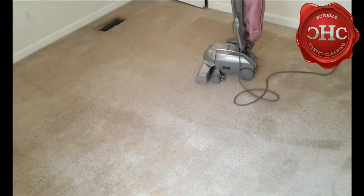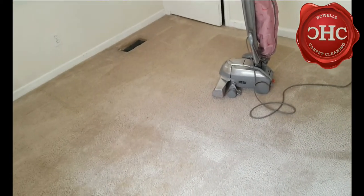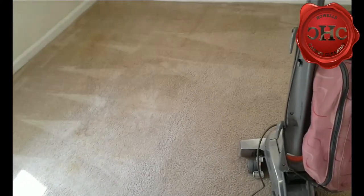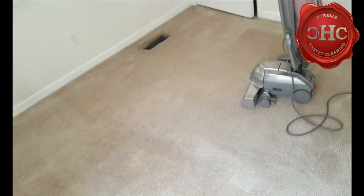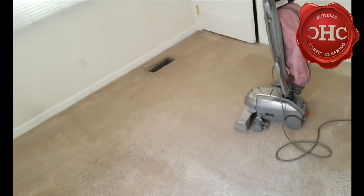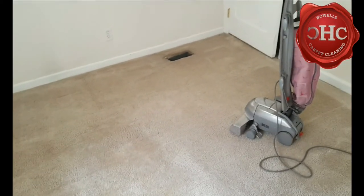Generally, in a place this size, considering they told me it's been 8 years since it's been cleaned, you can probably expect to see anywhere from a half to a full Kirby bag in these 5 rooms by the time we're done. So, I didn't notice tons and tons of debris coming out of the carpeting. Like they mentioned that there was a cat in here. I did not see tons of matted cat hair like is normally expected, so they must have had a decent vacuum and vacuumed regularly, so they did a pretty good job.